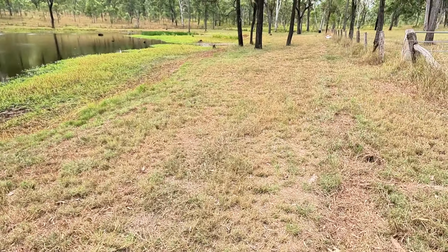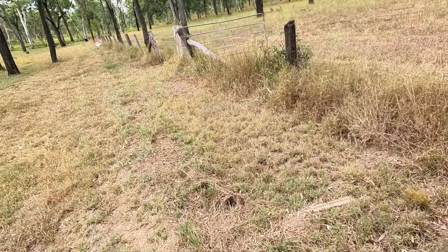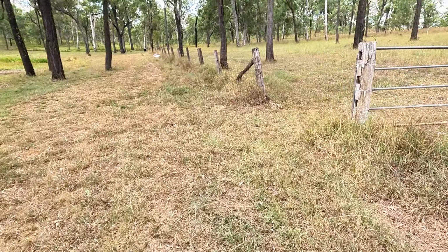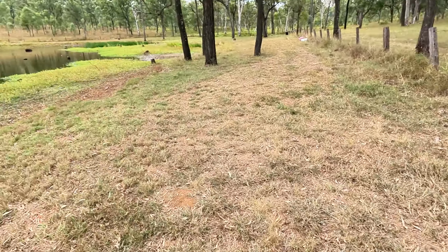But like I said, it's not overly level. There is a few wheel ruts. Bit of an adventure getting in here. A couple of steeper, loose gravelly hills, a couple of narrow gates. Like this one here, you wouldn't get a caravan through there and turned around.